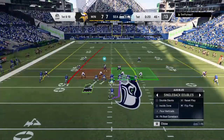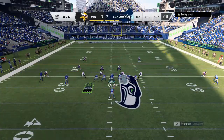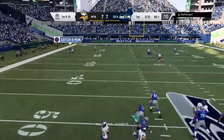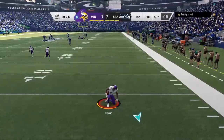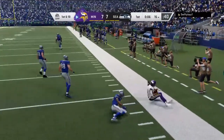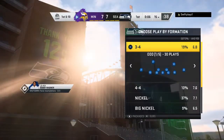Check, check, check, check. He's coming, he's coming, he's hot. Fire. Wilson going for Metcalf on the deep ball. Oh, he tries to get it to Metcalf, but it's intercepted. Picked up by Anthony Harris. And the return will stop them well inside their own 20 at the 15-yard line.